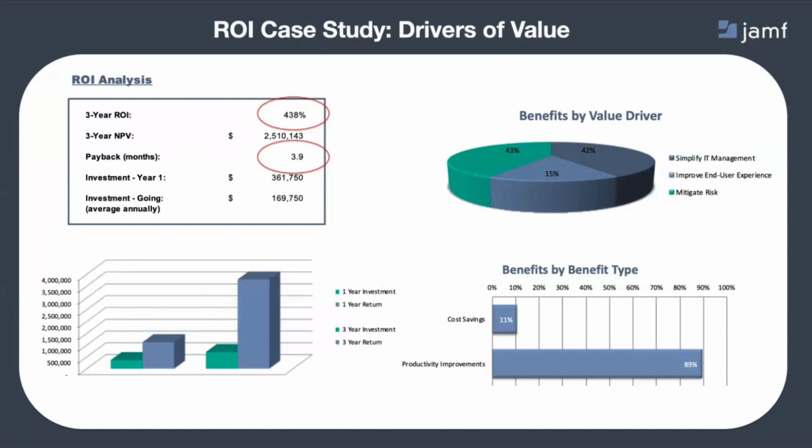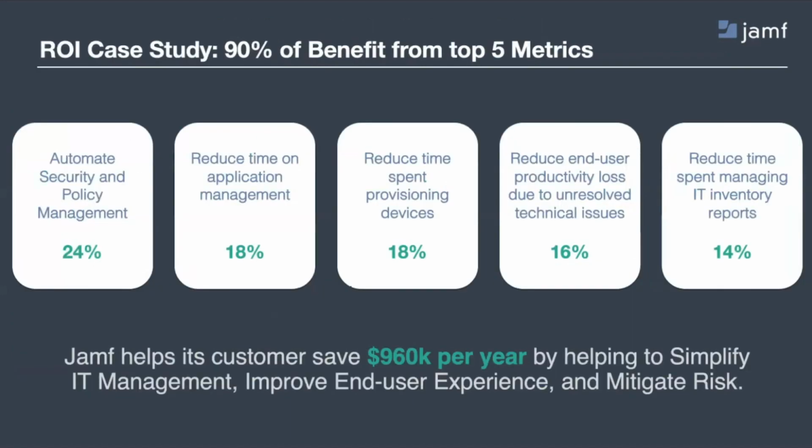Here's how the benefits split by benefit type. Productivity improvements at 89% and cost savings at 11%. Earlier, we discussed the top 8 benefits of Apple device management. But we found with this particular example, there were really 5 that drove 90% of the benefit they were experiencing.